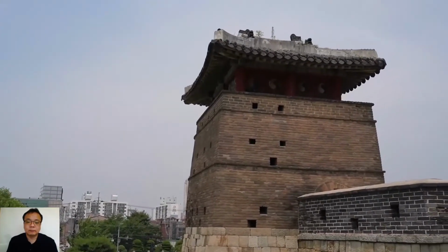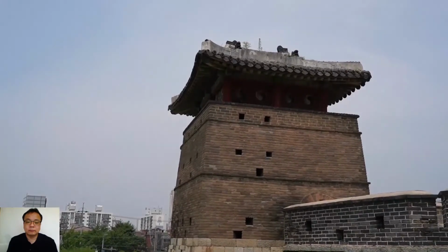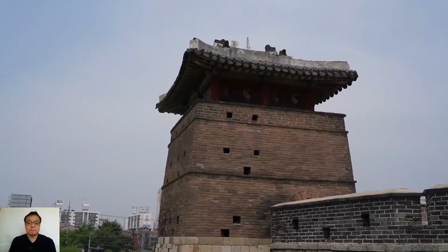King Jeongjo showed this building to his subjects and said, okay, look at this Gongsim-dong as much as you like. So King Jeongjo was very, very satisfied with this Gongsim-dong, the watchtower. He really, really liked this first Gongsim-dong. He was really satisfied with it.